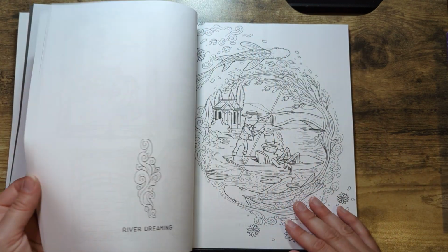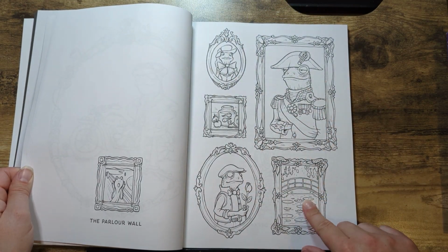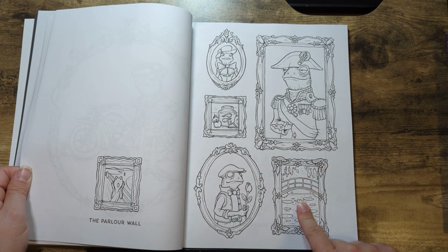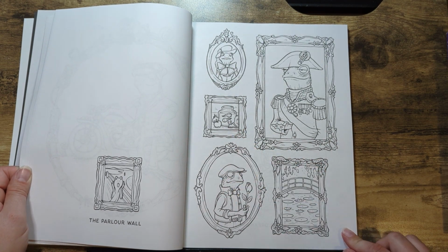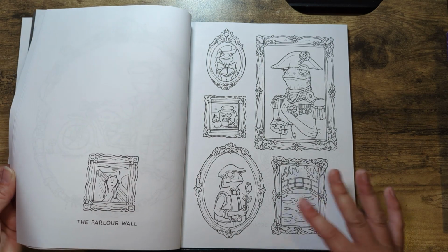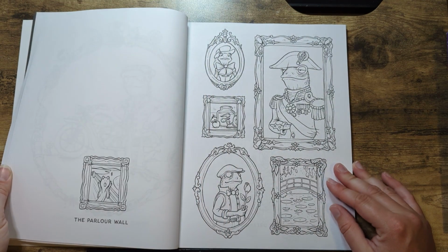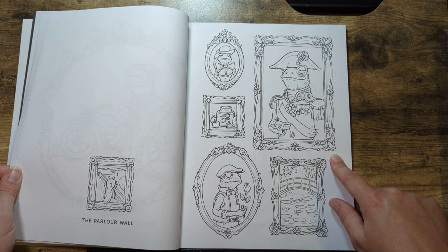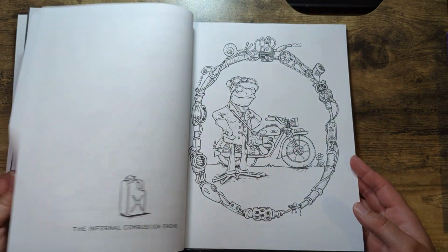I was looking through it earlier, and I really liked this, it's the parlor wall, and it's some pictures, and it's kind of funny. There's like little tadpoles in there, but I was thinking that would be a really fun one to do where there's not a whole lot going on. Although I probably would take a long time to do the frames, but so many good ones in this book.